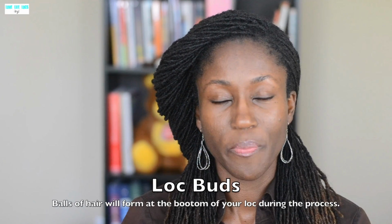Second thing to keep in mind or expect is lock buds. Lock buds will appear at the end of your lock. I don't have any on the majority of my locks. I have some locks that were split, and because they were split, they're kind of still going through the locking process. But the lock buds occur at the end of your locks.